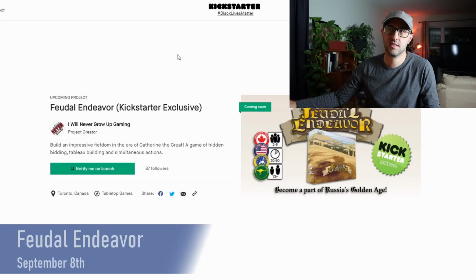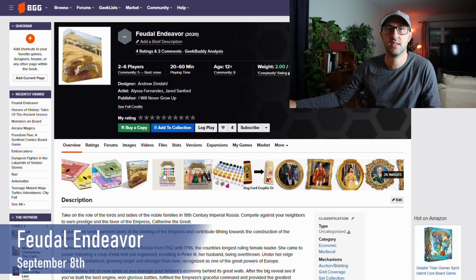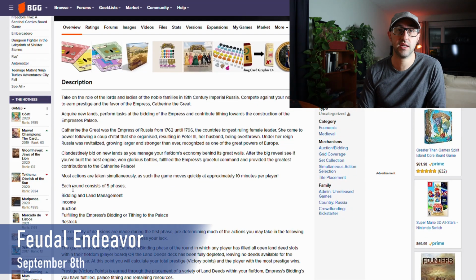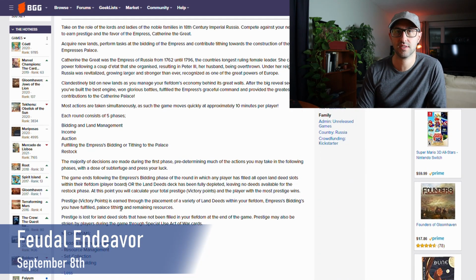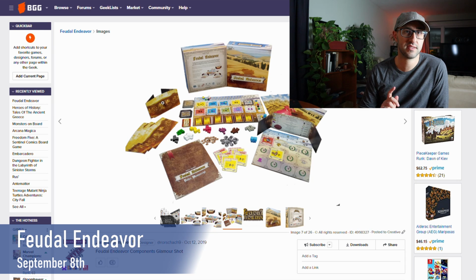And the first game releases on September 8th, and it's called Feudal Endeavor. It plays 2 to 6 players and takes about 20 to 60 minutes to play. In this game, players are lords and ladies of great noble houses in Imperial Russia's noble age. Players are going to be competing against each other to win the favor of the Empress. This game focuses on simultaneous bidding and tableau building. It also has a touch of resource management and set collection.